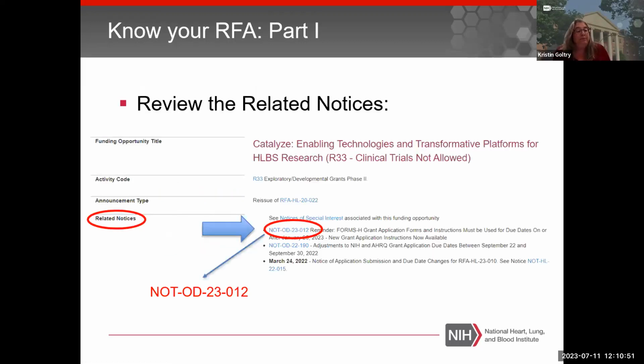Next slide. I wanted you to pay particular attention to reviewing the related notices. This is just a screenshot of a funding opportunity announcement, an RFA, and you'll see that there's a category called related notices. These are things that you should really pay attention to. A lot of times it's skipped over. One of the notices that's on all of the Catalyze RFAs is this OD 23-012. That is telling you that there's a new set of forms, Forms H, for the grant application, and there are changes in the instructions that are now available. And I want to go over what it says briefly.